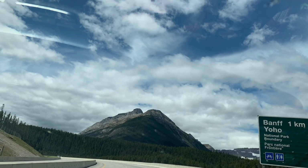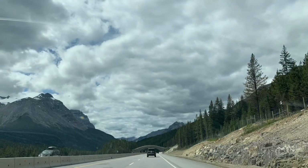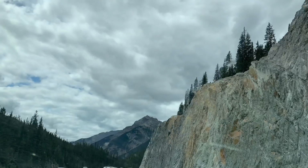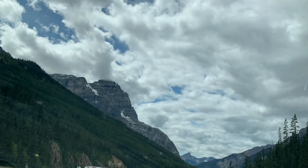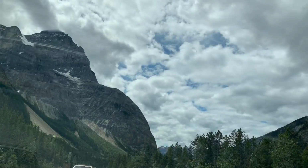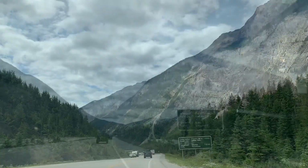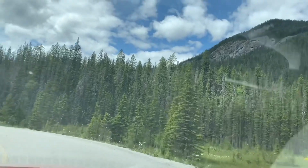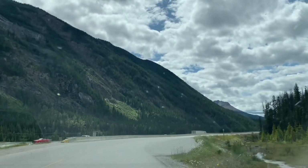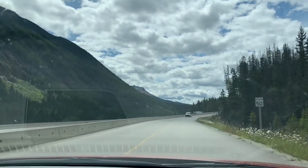So you would exit Trans-Canada Highway onto Emerald Lake Road. And only about 2.5 kilometers down the road, on the left side, you will see a parking lot and a sign, Natural Bridge. And this here is the exit traveling west on Trans-Canada, and this actually is Emerald Lake Road, which at first runs parallel to Trans-Canada for a little bit.